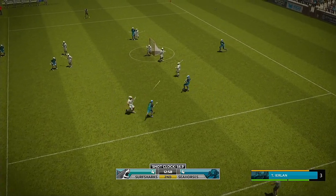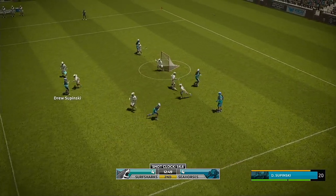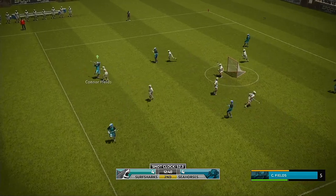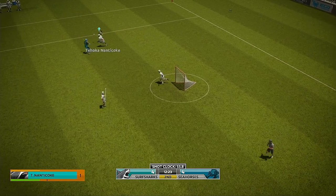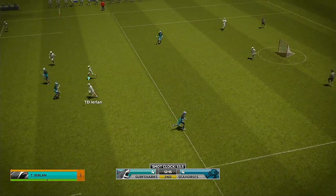Enter line. Winds up, shoots. Coleman with the save. Coleman keeping goal today, doing a reasonable job too.